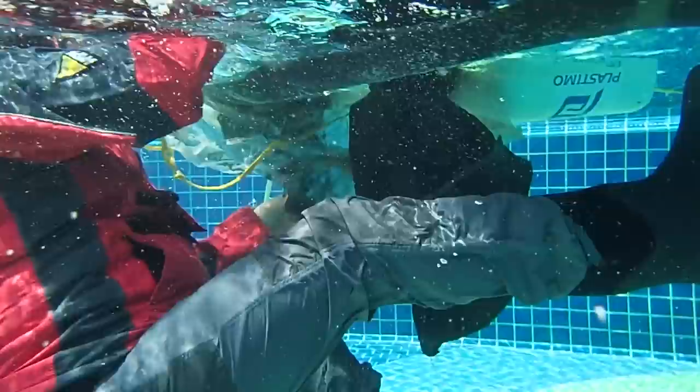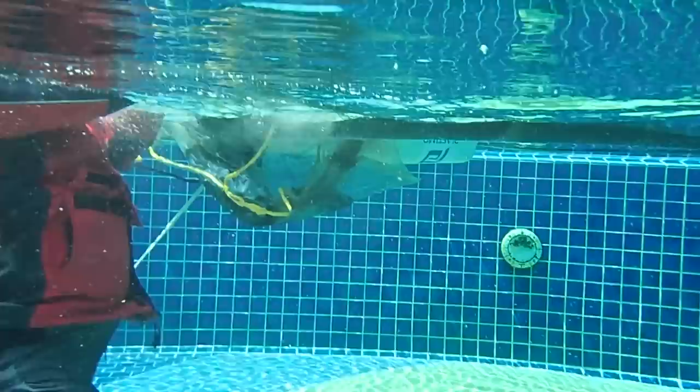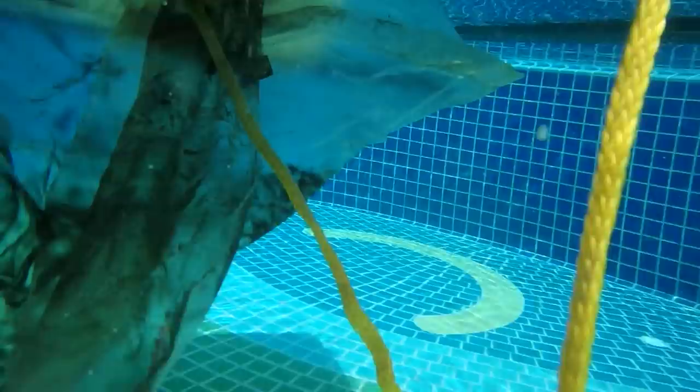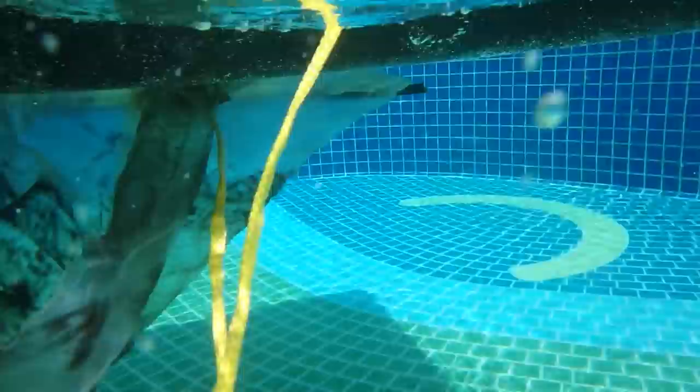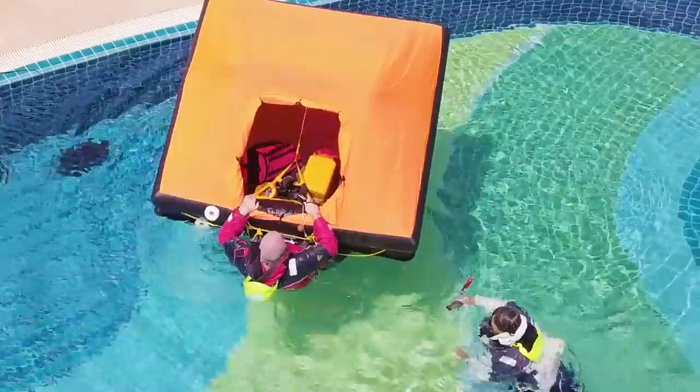Okay, now here you see that floating sack there? That's really important. And we'll talk a bit more about that at the end, because this created a bit of a problem for us. Now, how do we do this? So you can see here, I'm really struggling to get my foot in that ladder, and then this happens.